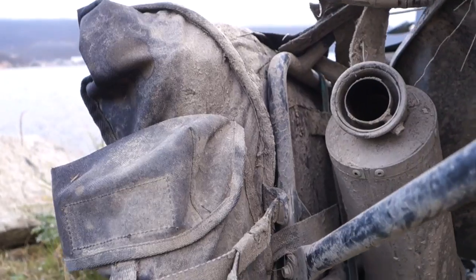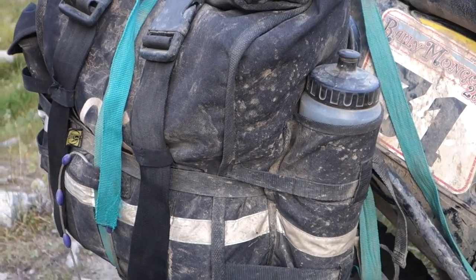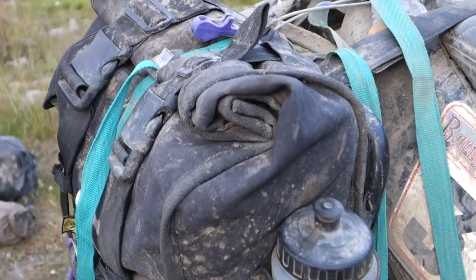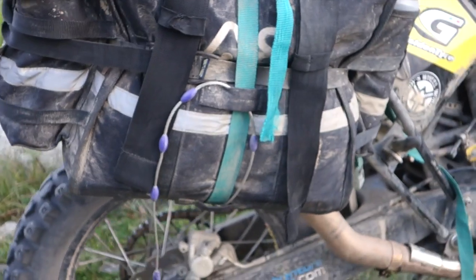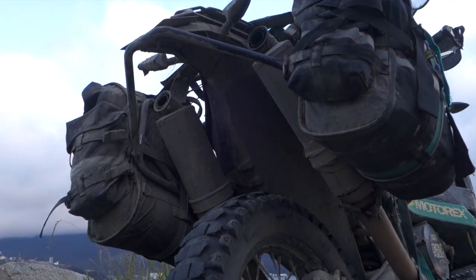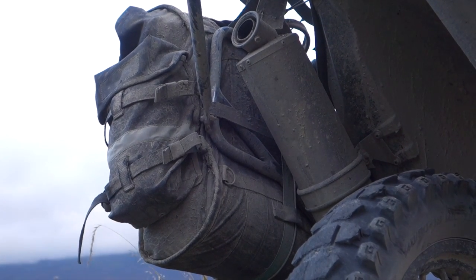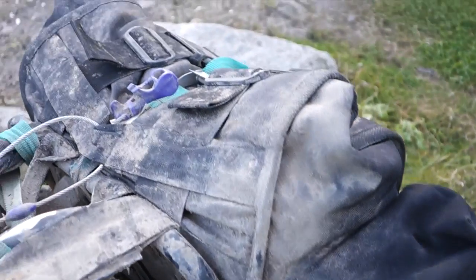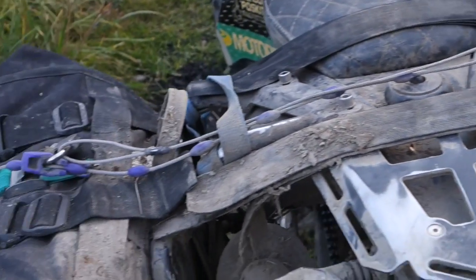My bags have really been through the ringer. They've been on the floor, they've been through water, they've been through mud, they've been washed time and time again, and I've had no problems with them in terms of wearing out. They don't seem to rot, they don't seem to deteriorate, there's no tears in them or anything. As you can see, they're filthy, but they're like that all the time because that's what my adventure's like.